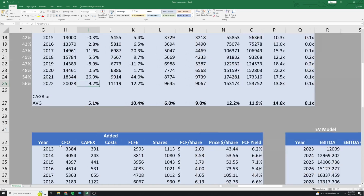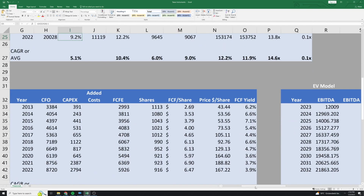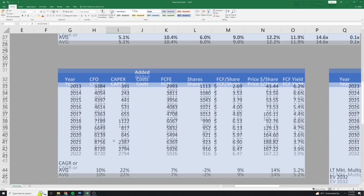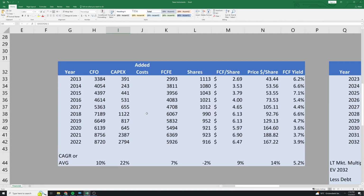So let's have a look over at their cash flow here. Cash flow from operations for Texas Instruments has been growing by 10% here for the past 10 years, basically in line with their EBITDA growth. Capital expenditure, however, has been growing a lot faster, at 22%. And this is also where we can see for the past 2 years that Texas Instruments has been heavily investing back into their business for any potential future growth.